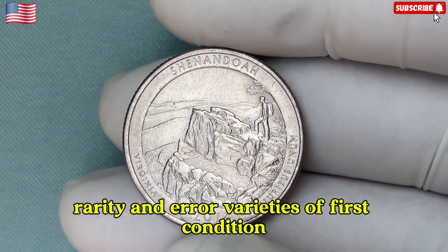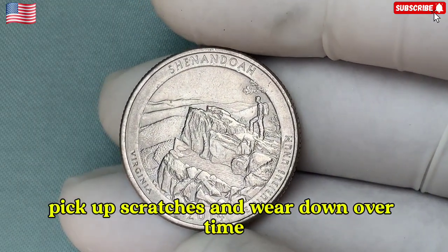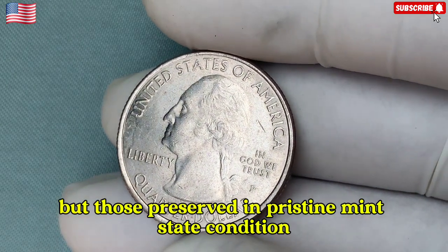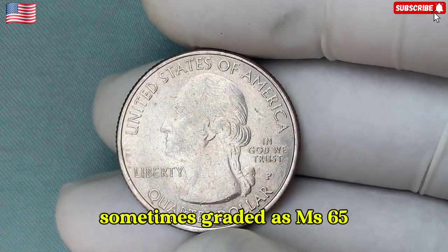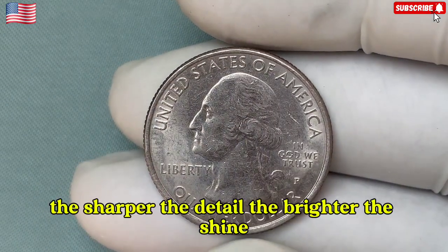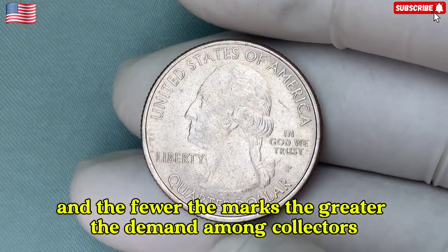First, condition. Coins that have circulated lose their luster, pick up scratches, and wear down over time. But those preserved in pristine, mint state condition, sometimes graded as MS65, MS67, or even higher, become treasures. The sharper the detail, the brighter the shine, and the fewer the marks, the greater the demand among collectors.